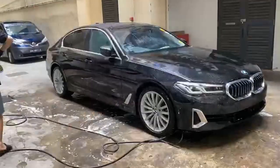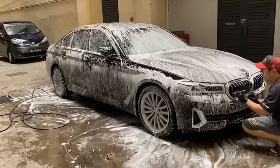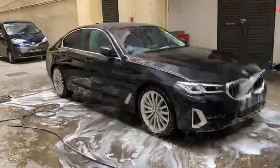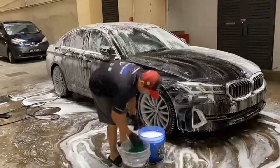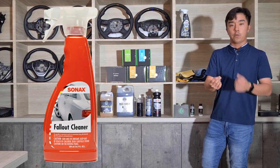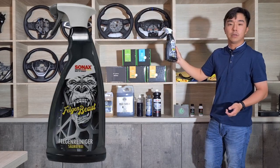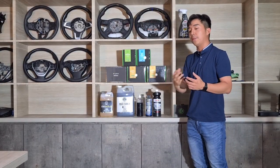If you do notice in our past videos, we actually do have the habit of foaming the car twice. So the first one is actually like what we mentioned, it is the pre-rinse process. So we just foam the car and then we just rinse away the soap and everything. Now, there are products that are designed specifically for this. SONAX does have a product known as the Fallout, whereas we ourselves, we use the Rupes cleaner mop. All these chemicals that work on the car paint itself, it serves the same purpose as the initial foam, which is just to remove the contaminants.